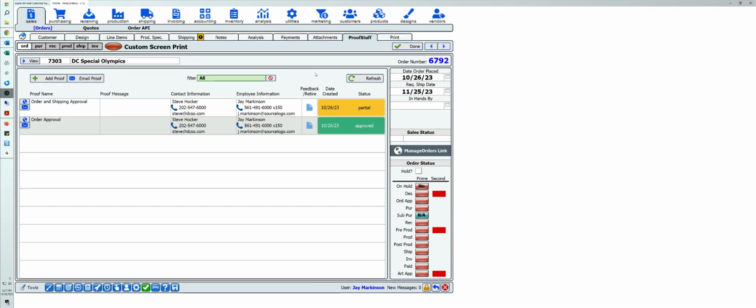The second one might be, hey, we really need to get going. And the third email might be more, hey, listen, we're not going to be able to get your order done unless you get us your approval. You can create as many of these approvals as you need. So I kind of showed you how we would do a document approval. Now let's do a little bit of a design approval.